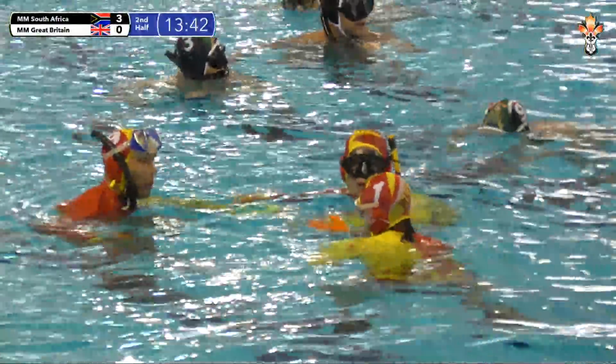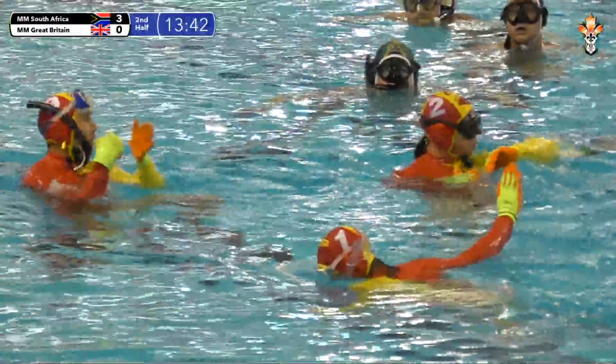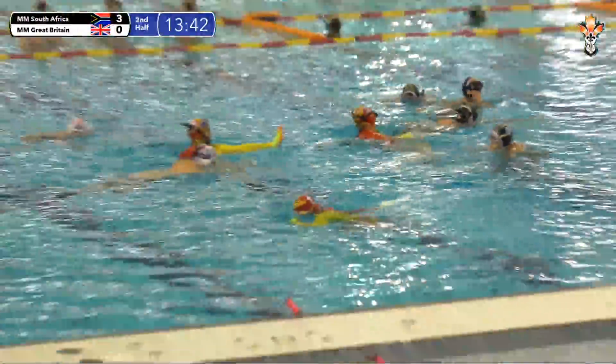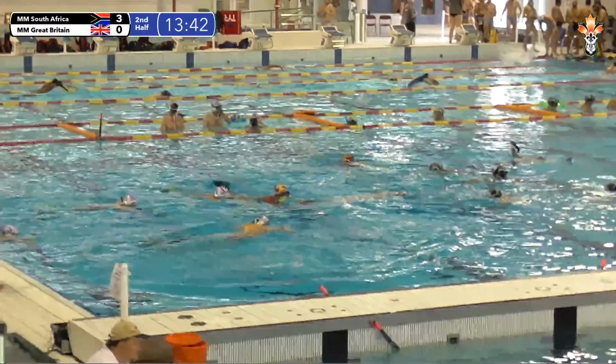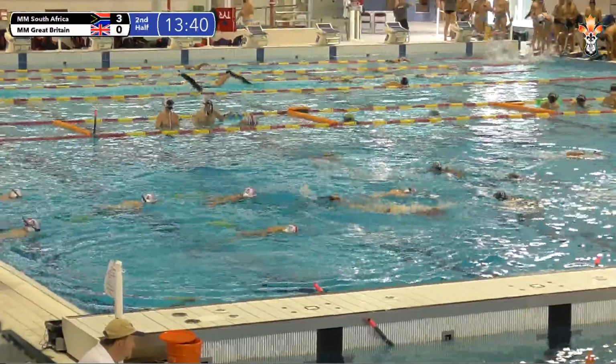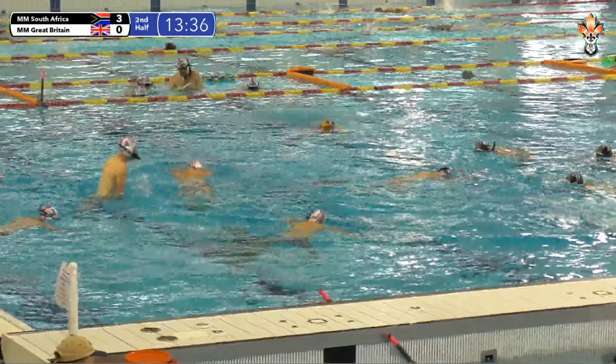So it's trying to follow where... It looked like they'd hit the back tin and the wall, and it's been an illegal advancement of the puck. I suppose it was gloving by South Africa, so GB have a get out of jail free card here.